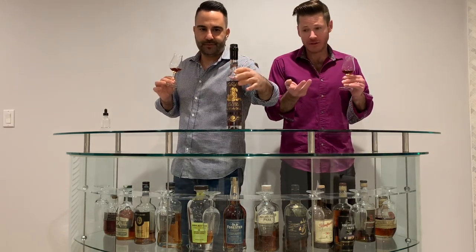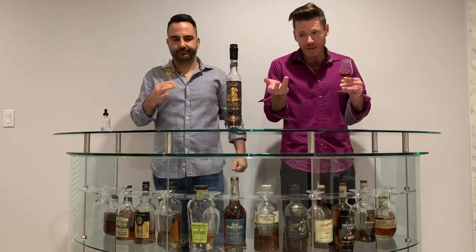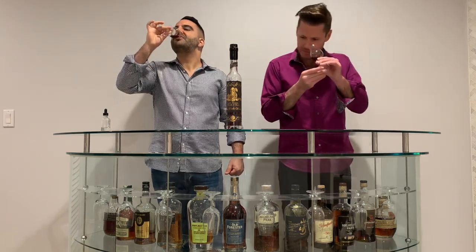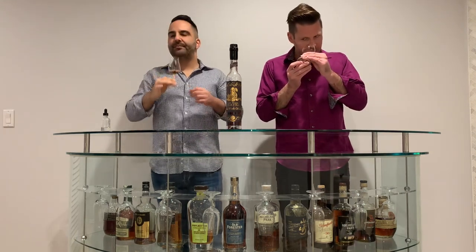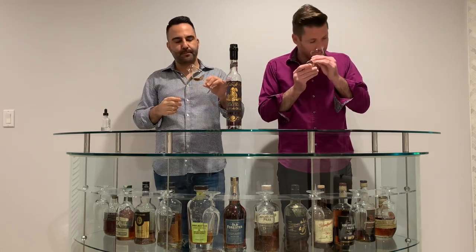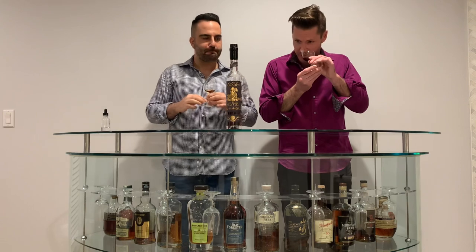And it's Stitzel Weller. So my point is it is a wheated bourbon, but it's so hard to compare that to the wheated bourbons today. It truly is a lost barrel. You can never find it again today. It's crazy.